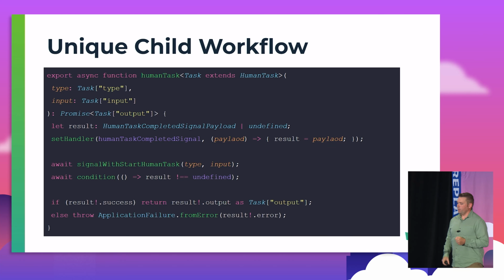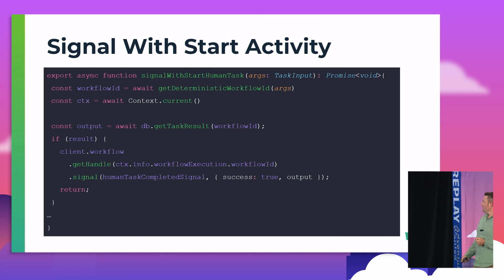So you can see here, we're setting a signal handler, waiting for the result, and then the meat and important part of this is the signal with start for the human task. In the signal with start, the most important part is getting a deterministic workflow ID for the input. Whether that's canonical JSON or some other way, you have to create a workflow ID that, given the same input, is always going to produce the same workflow ID. That's the most important part here.